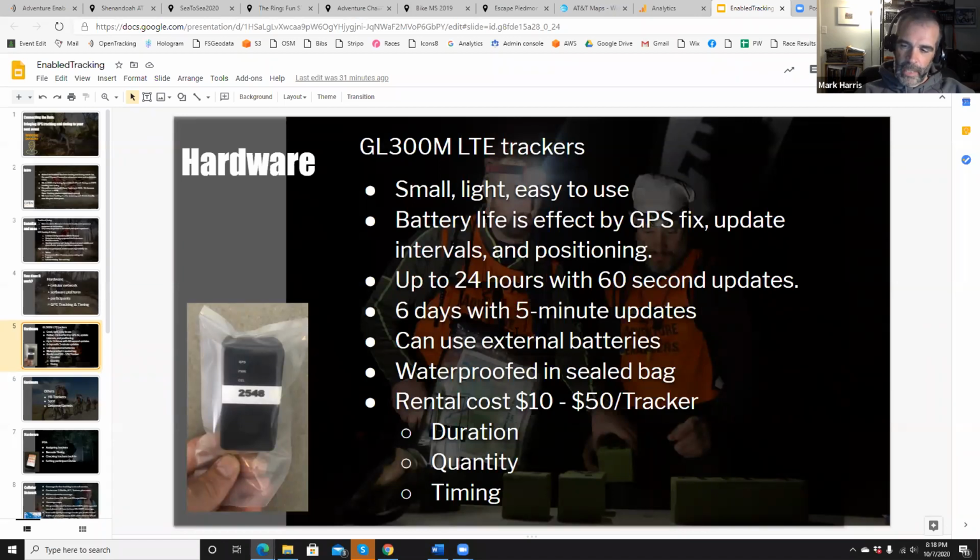Like I said, because we're using cellular, we don't have the Iridium satellite rates, which is why other sat trackers are expensive. Our rental price, we don't have a really set rate. It's between $10 and $50, because if you rent it for a week for a long expedition race, we're obviously going to charge you more. We get charged for data as well. Super cheap, but if you want to run 60-second intervals for 7 days, it's a lot more expensive than running a 4-hour event. So it depends on the event length, and of course quantity. If you rent 10 trackers from us, we're going to charge you more than if you rent 100 trackers from us, and there are some other things in there as well related to timing.